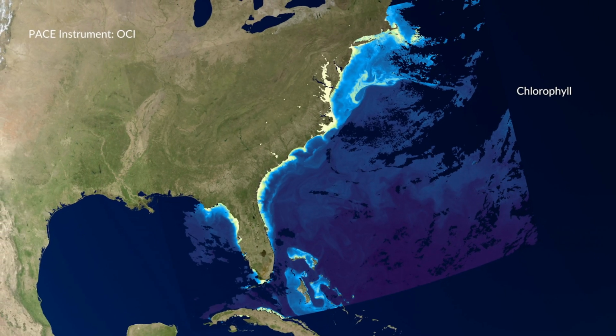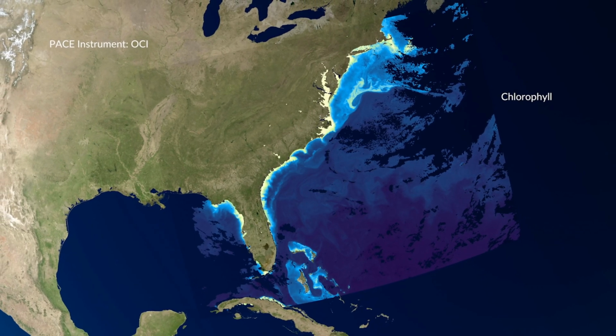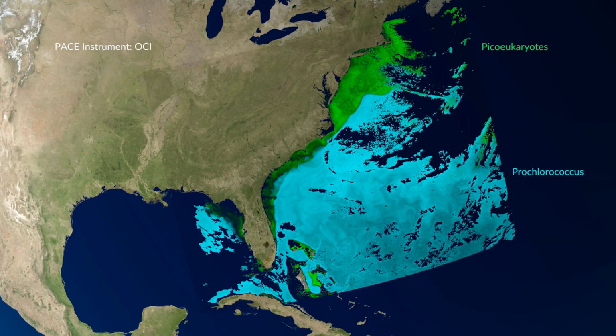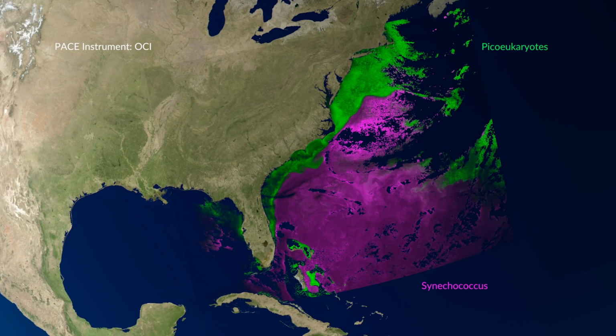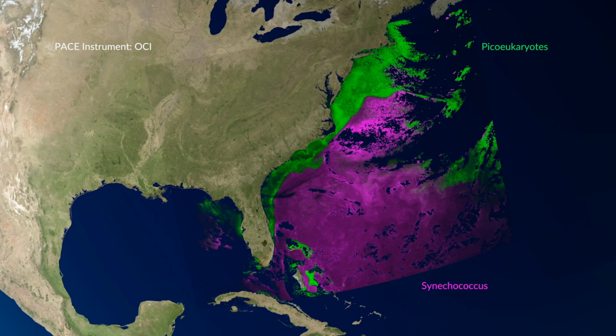You can see that in chlorophyll, that pigment. But once it starts popping up from this view, PACE allows us to see all these different phytoplankton. Once again, you see so many different miniature, teeny tiny features that are maybe not that important physically, but they're important enough to make one type of phytoplankton win, one type of phytoplankton be dominant versus the other.